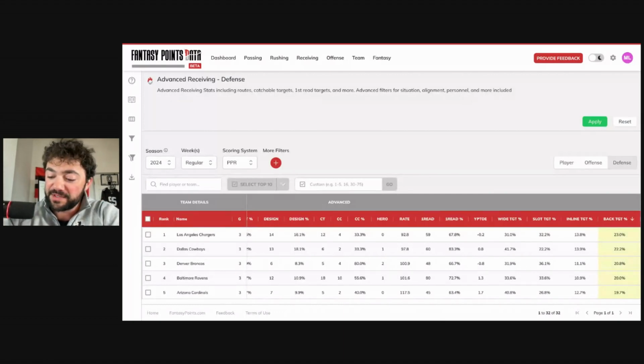So Dallas coverage-wise, it is a ton of soft stuff. It was a lot of 3 against the Browns in week 1, kind of got back into their shell look week 2. Then week 3, they had to kind of load the box a little bit and they still got burnt. But second highest back target rate in the NFL.